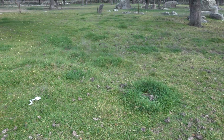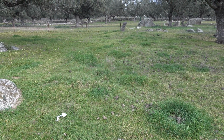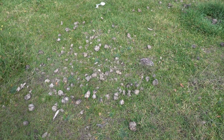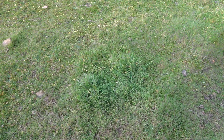And of course it would have been much nicer with a lot of birds, be it the magpies or chicken, to distribute all the manure much better, because we still have it here on the surface. But it certainly is working. You can see how well this looks.